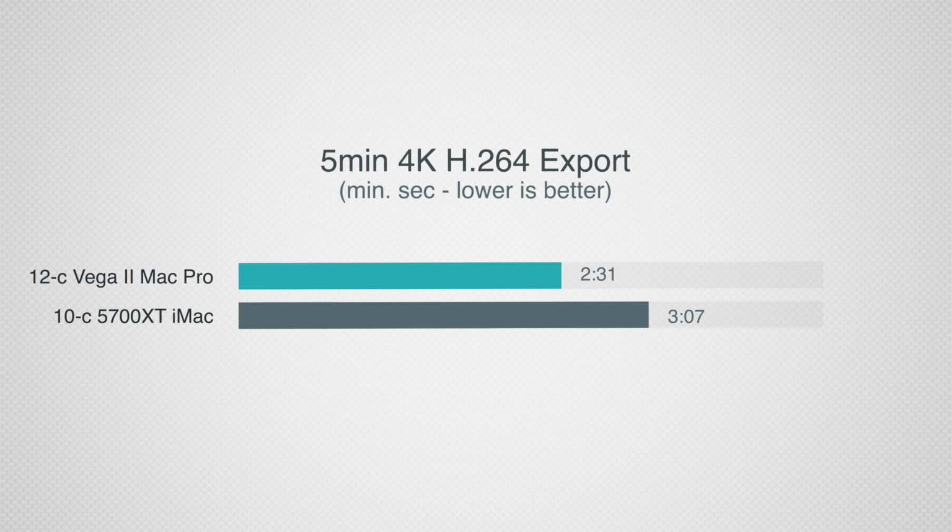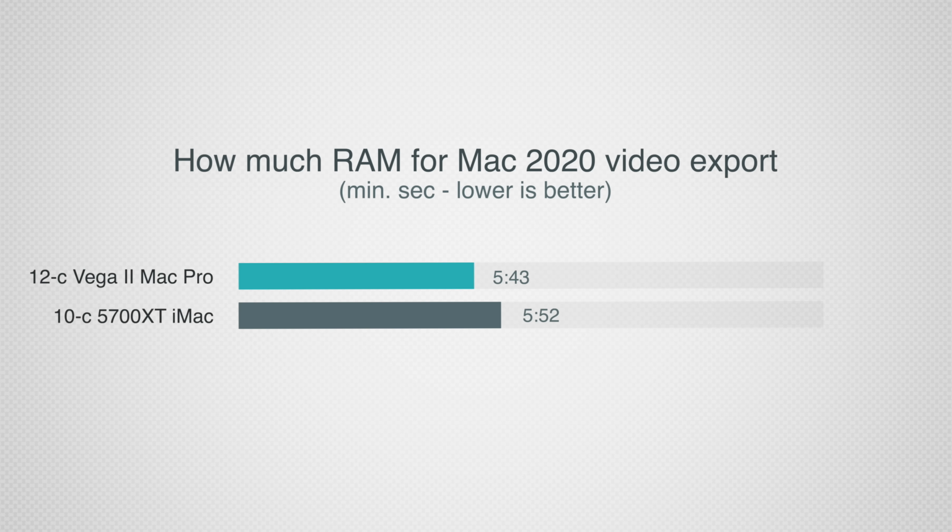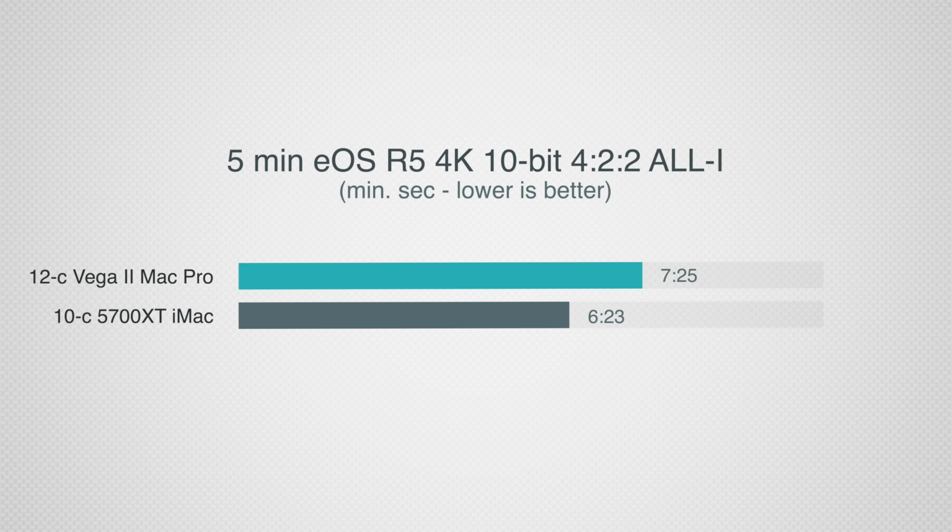After all of that testing, the iMac does indeed get very close to the Mac Pro in the daily professional tasks that I do, and it is actually faster for editing my Canon R5 footage. So with that said, the Mac Pro is going to be put up for sale.